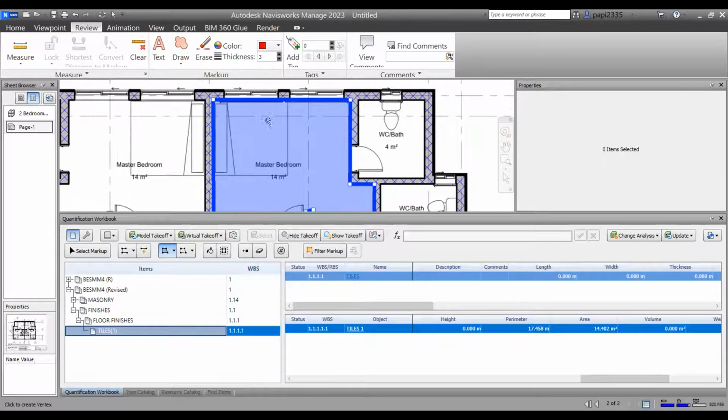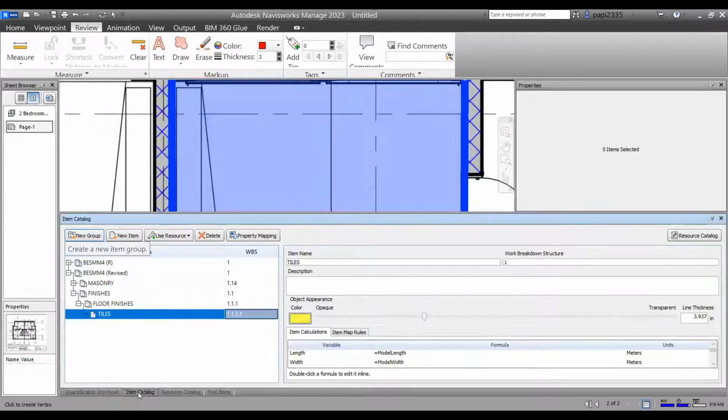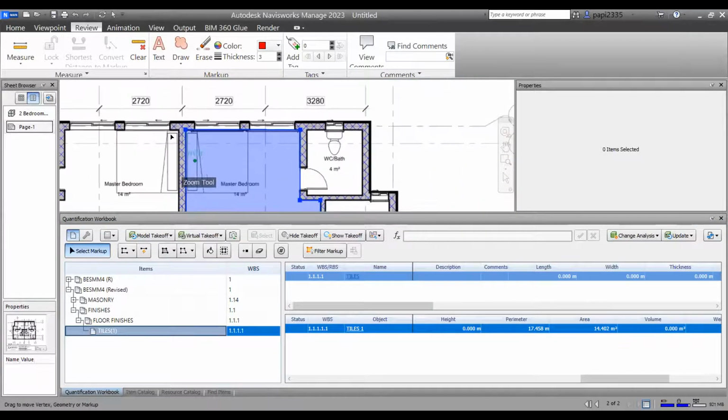One thing I need to do is, you see the thickness of my edge here is blurry, it's blurring my vision. So I cannot define it and eyeball it exactly where I want it. To manipulate that, it is coming from under the item catalog, it's coming from the thickness of your line. Reduce it to anything that is small. Sometimes I use one when I'm doing areas. And now it is quite smaller. All right. So this is how you can use that one.